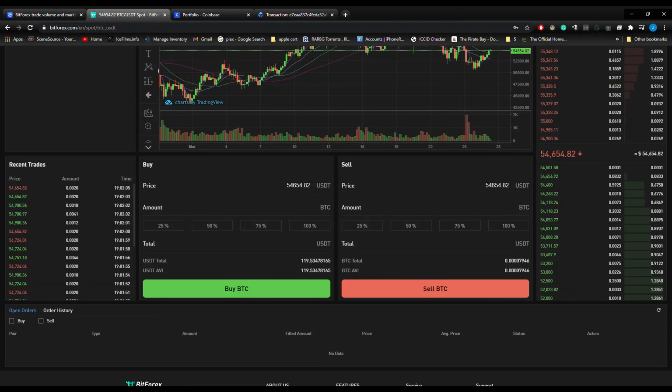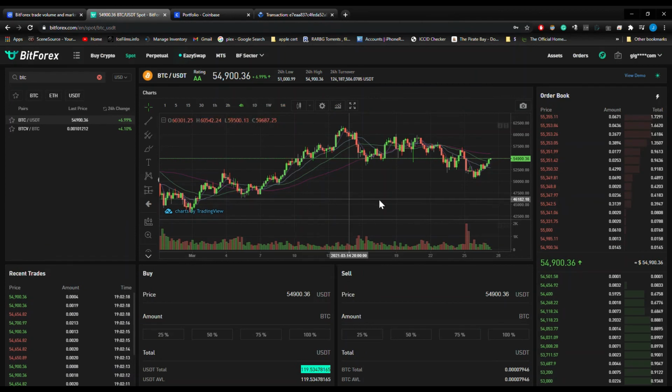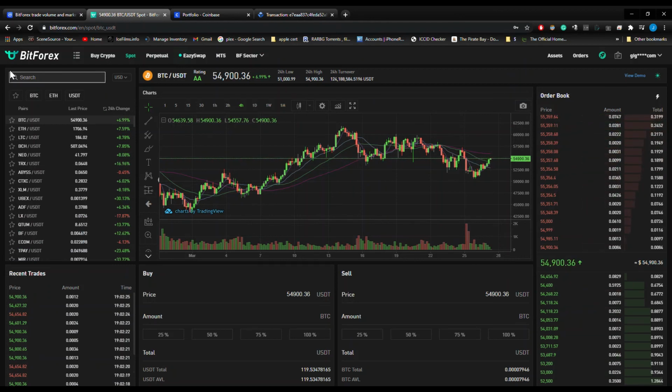Okay, our sell order has gone through. We now have the USDT. We can see it over here on the left side, how much USDT we have available to us. About 120 bucks, 119 and some change. Now that we have our USDT, let's go back up to the search bar, and finally, let's find the coin that we really want to buy.